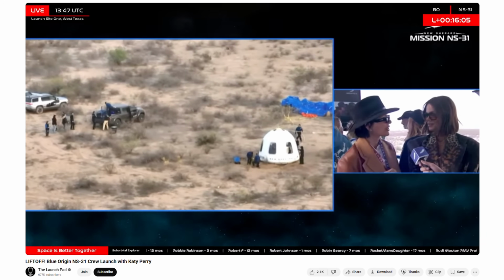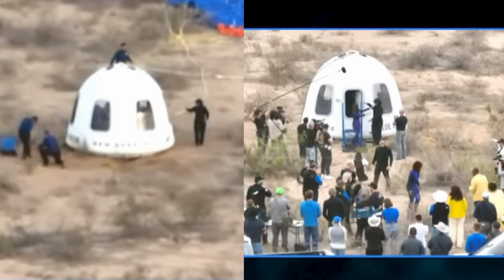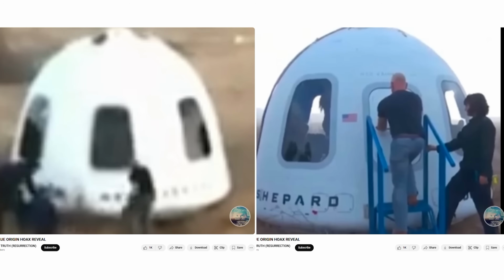In reality, if we do a fairer comparison, i.e. two aerial views, one from when they first get to the capsule versus one when the occupants are exiting, you can see that this woman who's dressed in black appears roughly half the height of the capsule in both instances. Now, it's probably not an exact like-for-like comparison because the drone that has taken this footage was changing altitude a lot, but it is certainly a much closer comparison than what Flat Out Truth decided to do.